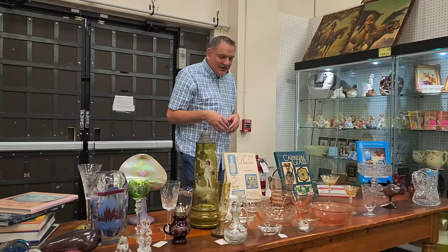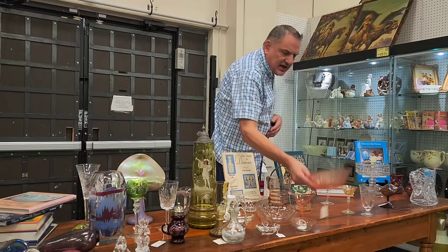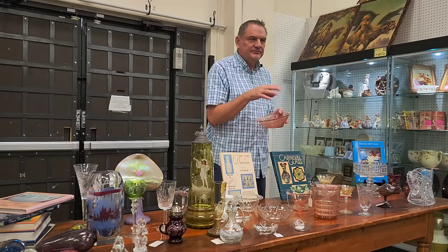So some of it can be very plain. This one has no pattern at all. And this one has, that's the cherry blossom, I believe. Yeah, that's cherry blossom. Most of the Depression glass was made for everyday use. It wasn't something fancy. They didn't need fancy. They needed something they could use every day.